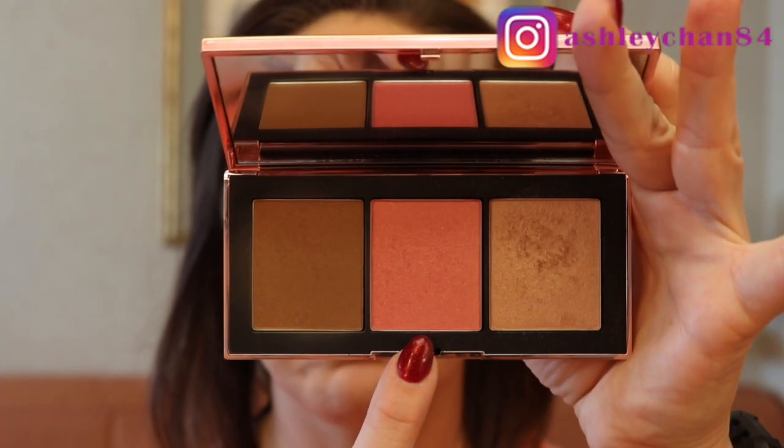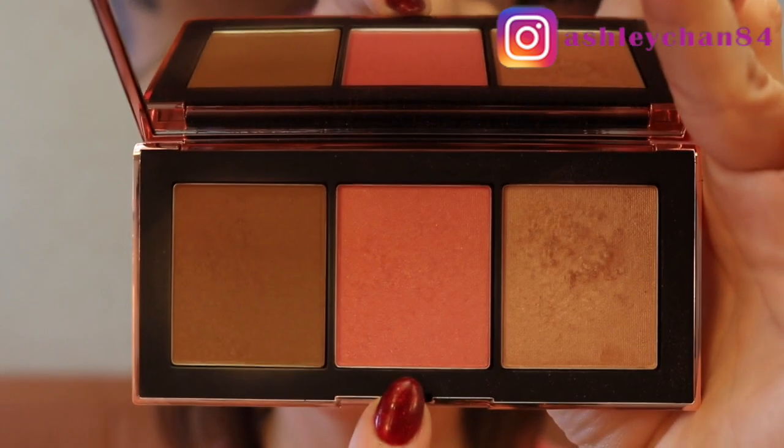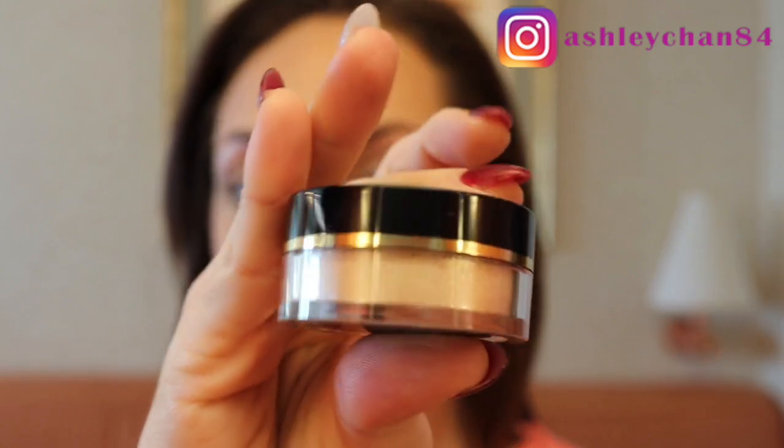Now staying in that same palette, I'm going to be using the Orgasm blush. And then for highlighter, I'm going to be using the Artist Couture in Illuminati.